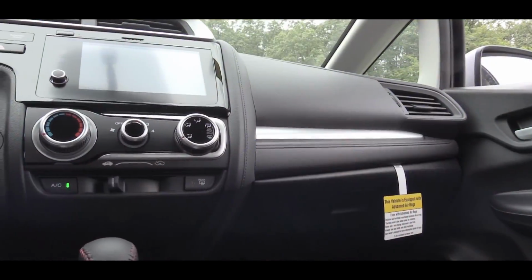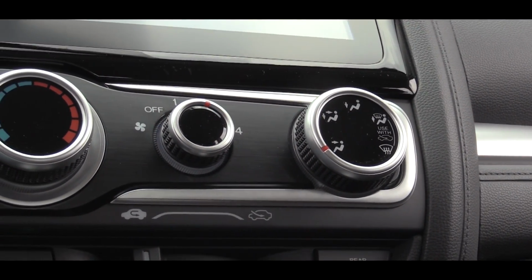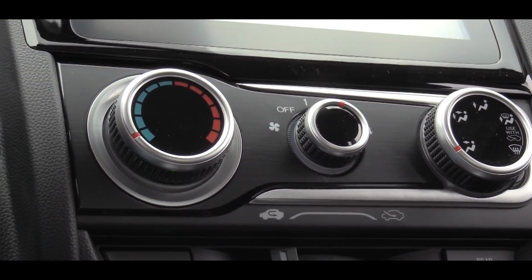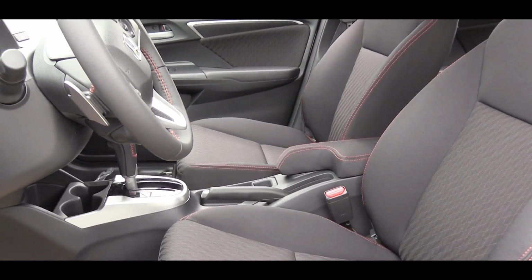But then when it comes to overall interior quality, there is a USB hookup front and center, as well as a 12-volt power outlet up there. And with the air conditioning system on this one, I do always like to mention this, but there is an air filtration system as well, helping keep the air clean inside the cabin, which is always a good thing. And I gotta say, this sport trim I have today, I do like the checkered theme on the seats and the door, so definitely looks good there.